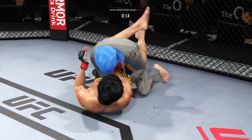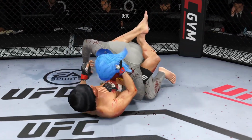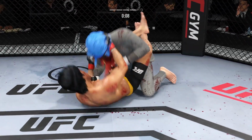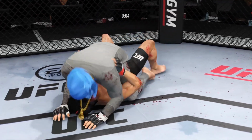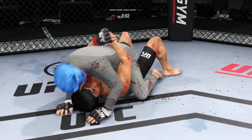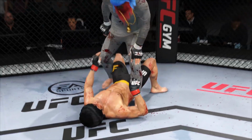Full guard now, DC. For the top fighter, you got to be very careful because most submissions come from the full guard. So advance to half. Try to build posture. But if you're the bottom person, the moment your opponent tries to move to the next position, build a shield. Kick off the hips and get back to your feet.